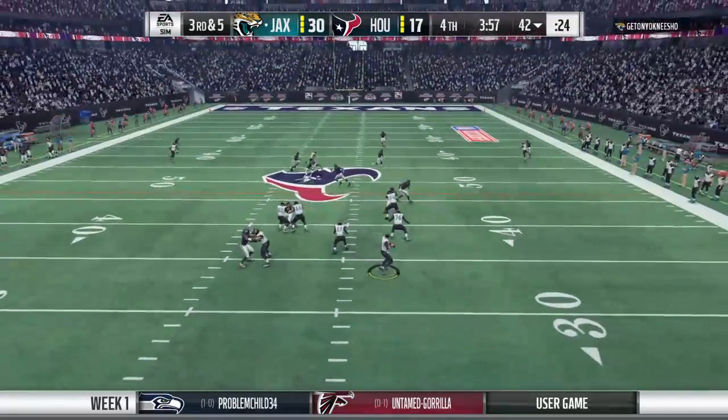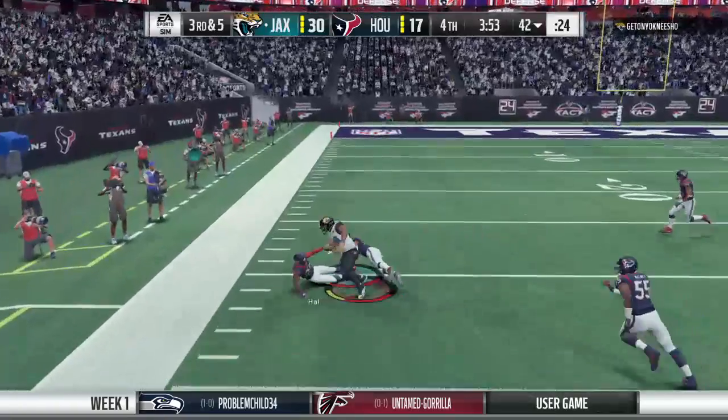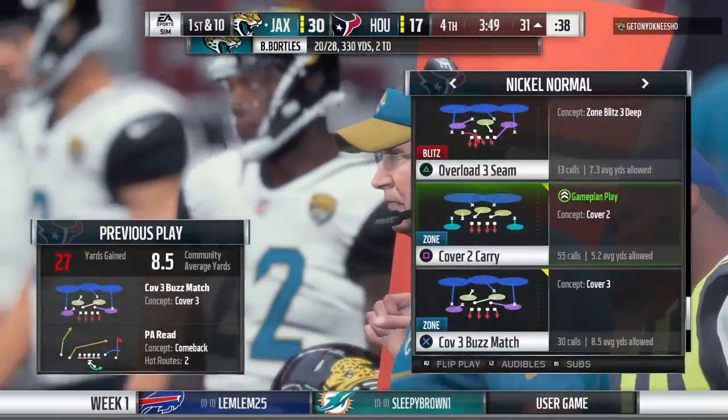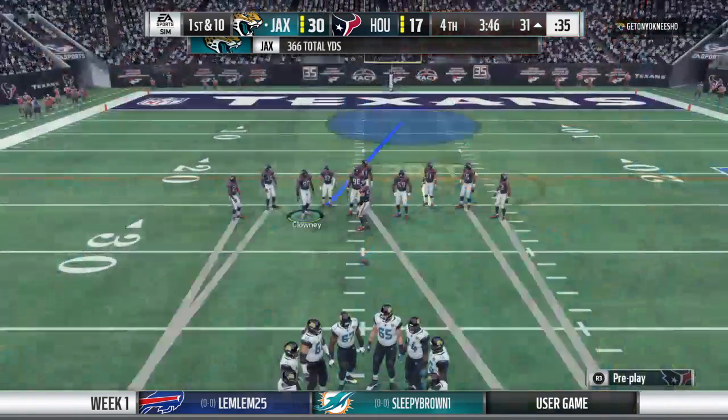Play action. Now it's Bortles. Eluding the pressure right. Left side complete. Safarian Jenkins. And he takes this one down all the way near the 30. A very solid gain of 27.